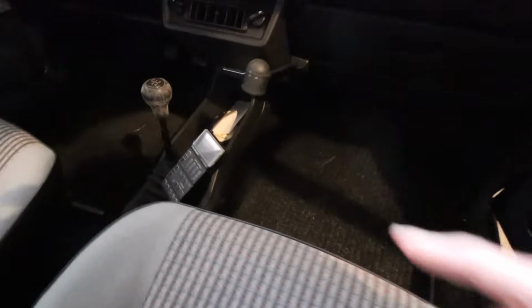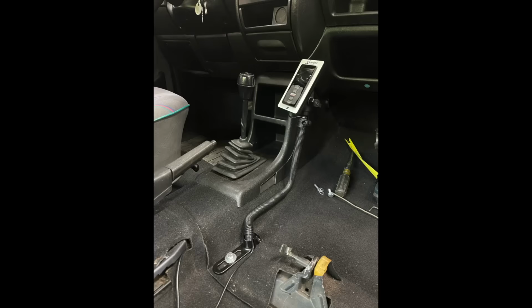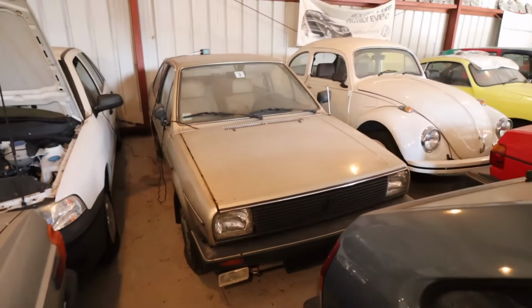And to nerd out just a little bit more, this car was the inspiration of where I mounted the Airlift 3H controller in my 2F Polo. All right, the one behind it, one of my favorites in this collection as well.